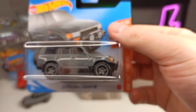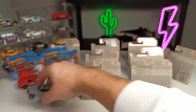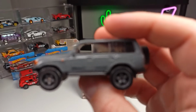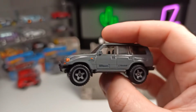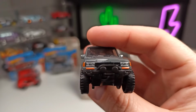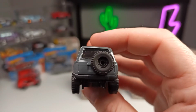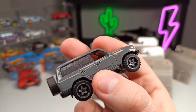Let's go on with this one here, the Toyota Land Cruiser 80. It's got the same wheels as the Range Rover. This is more, let's say, a simple deco. It's just a glossy gray, but it does look really good. Details on the front, nice headlights and indicators. No details on the back, but we got a spare tire right here. Cool car.